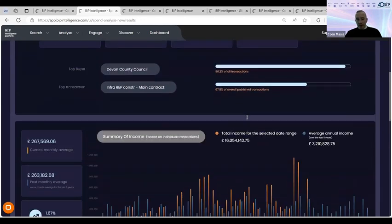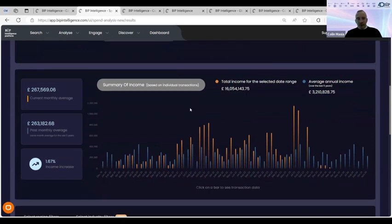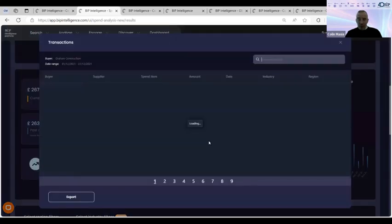If I scroll down a little further, it lets me see the average over that time period. The 12-month average is 267,000, and the average over the last 5 years is 263,000 per month. This graph lets us see how much they have received in each month and how many invoices have been sent out. Now I can click here. There's been one invoice for 845,000, so I'll click on it.